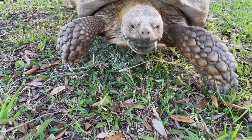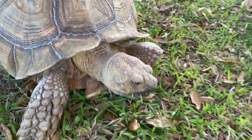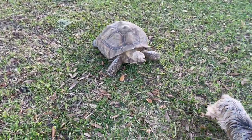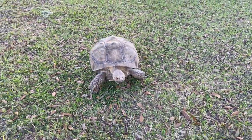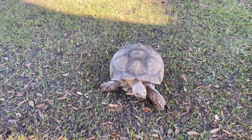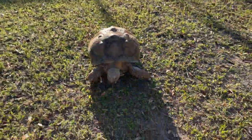And while eating grass is his number one food source, his number one activity is walking. Tortoises can walk for miles. That is why having a sturdy fence is so important, because if this guy gets out, he is just gonna walk and walk and walk and just not stop walking. And that's why the fence is just such an important issue, and we're going to be working on that pretty soon here.